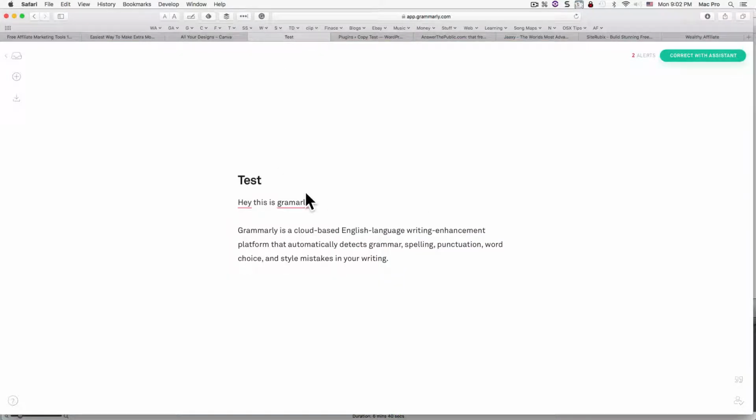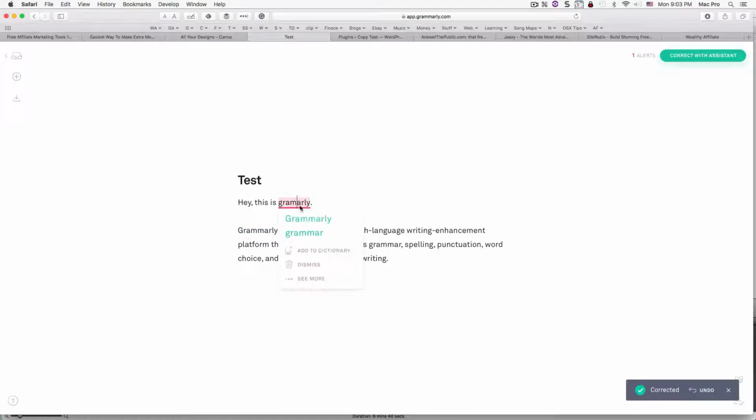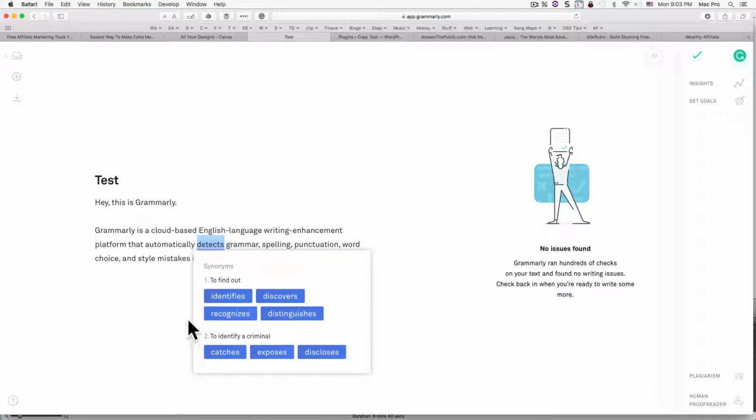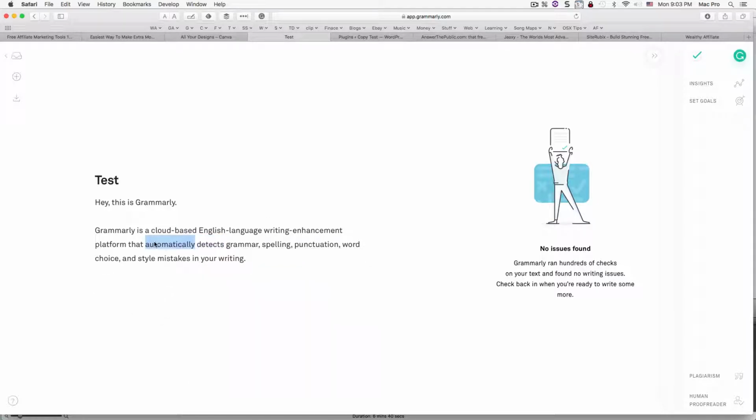Grammarly, I purposely misspelled these words. So let's say, hey, and then comma, Grammarly. Another cool thing about Grammarly here is you can take certain words and you can change the words, kind of like a thesaurus. If you want to change some stuff, just double click on it. So that's pretty cool. And you can save all this stuff on the web.